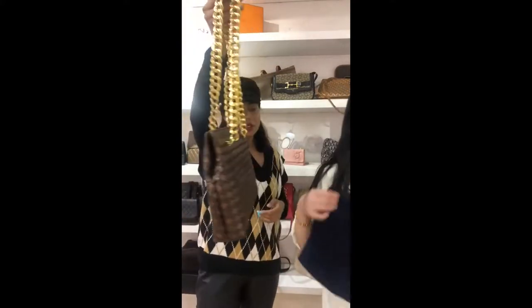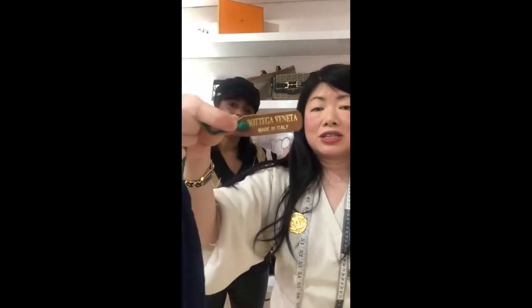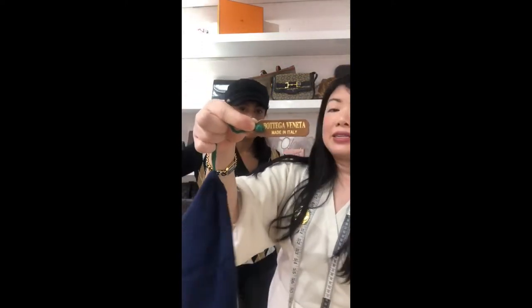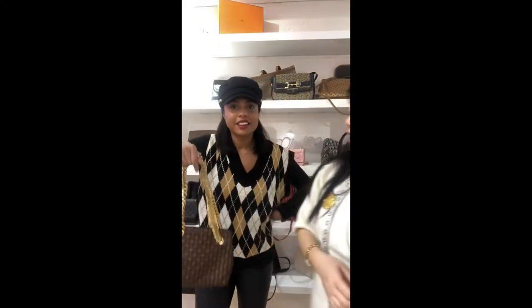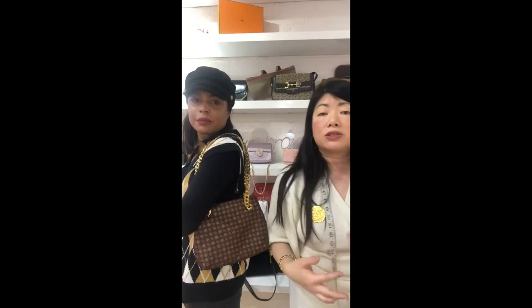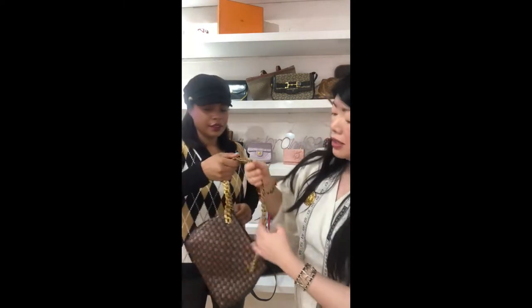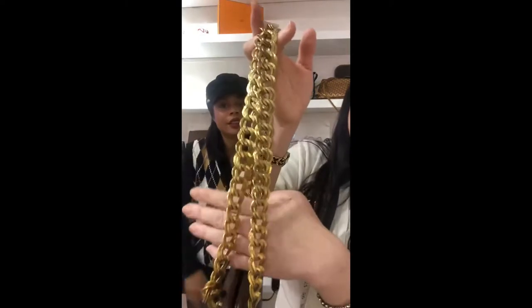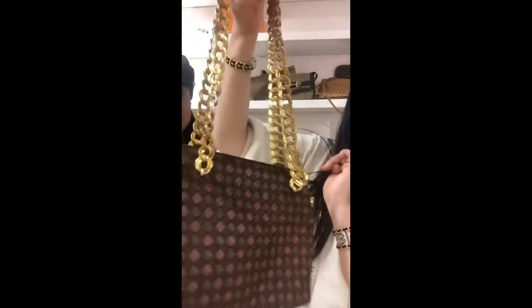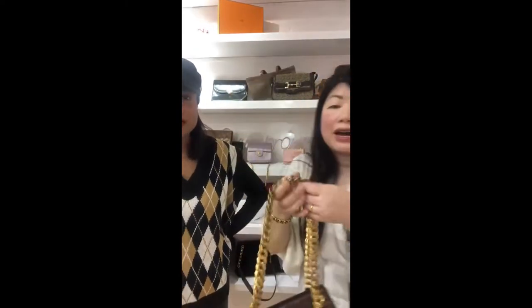And look at the old school dust bags. The dust bags Bottega used to supply are these navy woolen dust bags. But look at the tag that says Bottega and made in Italy. And I just love the chain. The chain is almost like a piece of jewellery itself. The intricate, and this would be gold gilded. Just want to show you the gold gilding on that chain, and it's just so gorgeous. I think that is such a cool bag.